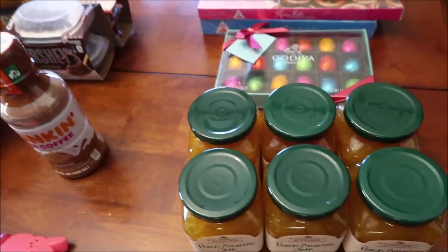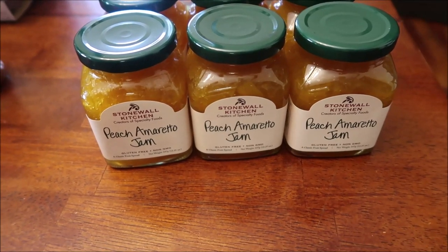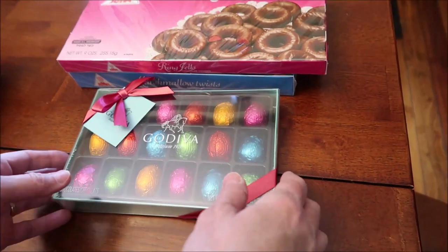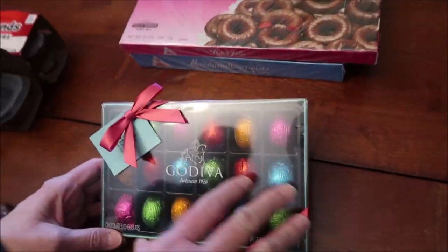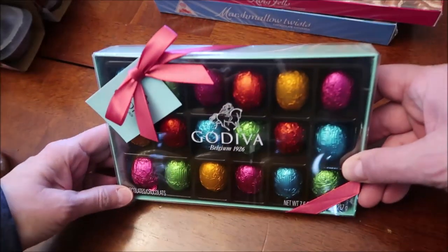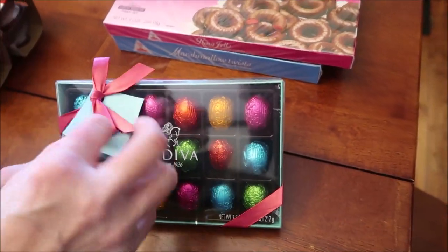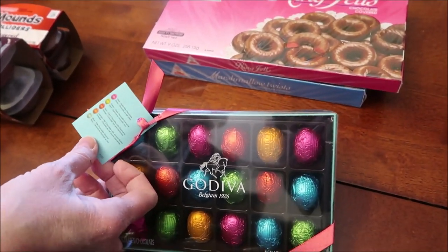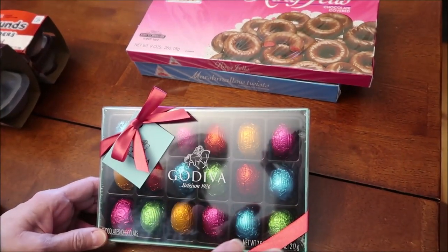And then in the Fresh Market, I bought 6 of my Stonewall Kitchen Peach Amaretto Jam. Kevin had to dig for these for me. And then these, I posted a picture of these on my Instagram. I think they're beautiful. If they had all been just milk chocolate or dark chocolate, I wouldn't have bought them. However, when I looked at the little tag here, they're different flavors. So we're gonna do a review of those because they're all different flavors.